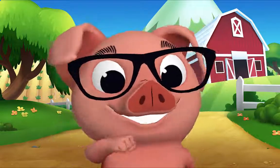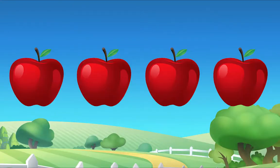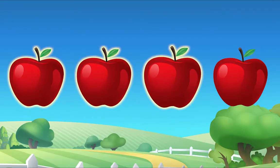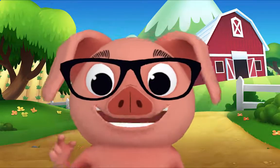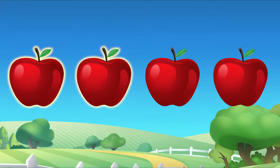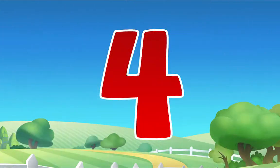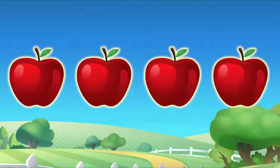Let's count together. 4. There are 4 apples. 1, 2, 3, 4. Now count them with me. One, two, three, four. How many apples in all? Four. Yeah! Come on, Wigglebugs, snack time!